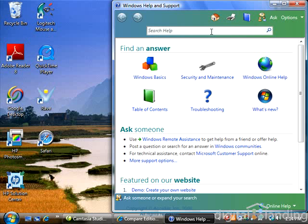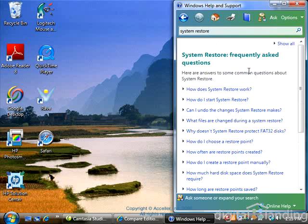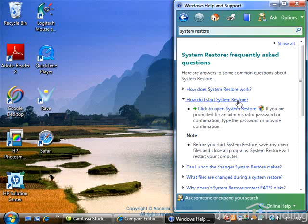If you didn't know you could type SYS in the Start menu search to get to the System Restore utility, you could visit Help and Support and type System Restore into its search menu. Then look at the frequently asked questions. The second item reads, "How do I start System Restore?"